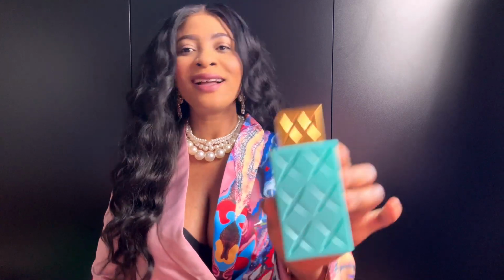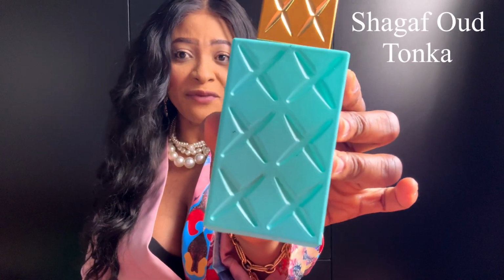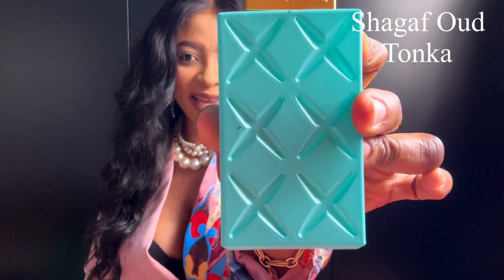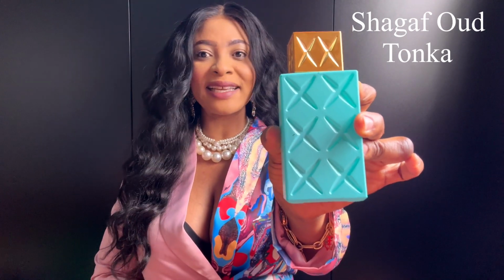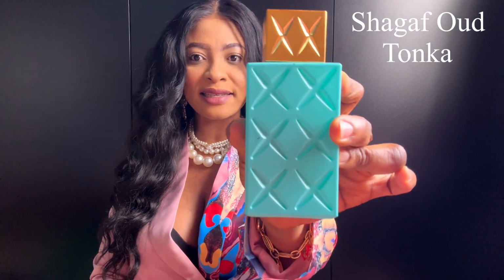The next one here doesn't have performance issues. It is dented simply because I love this fragrance, and that is going to be from Shagaf with Tonka. And if you can see the dent here, I got this one around January of this year, but I was able to utilize it a lot around February, March. I think this is where the dent is.